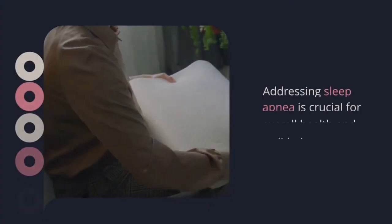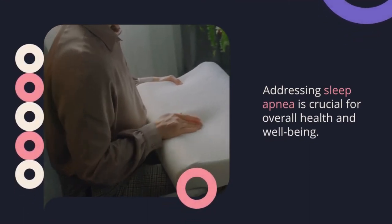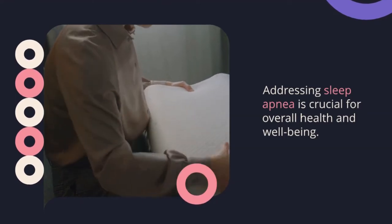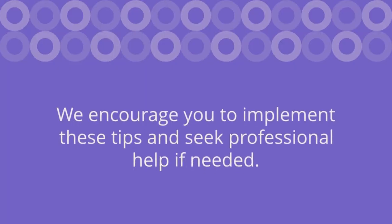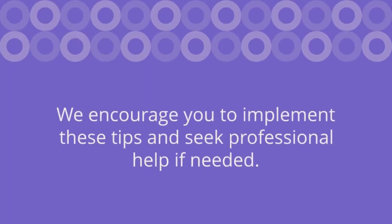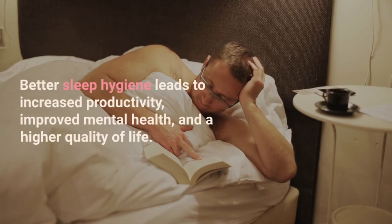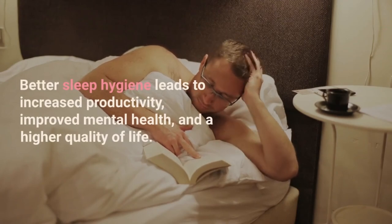In conclusion, addressing sleep apnea is crucial for overall health and well-being. We encourage you to implement these tips and seek professional help if needed. Better sleep hygiene leads to increased productivity, improved mental health, and a higher quality of life.